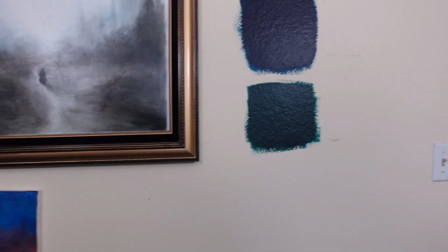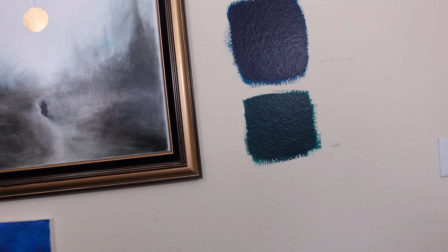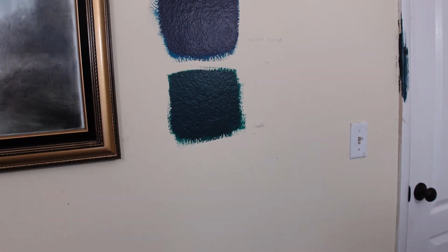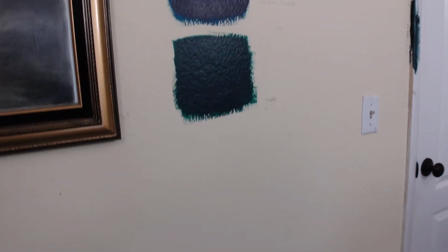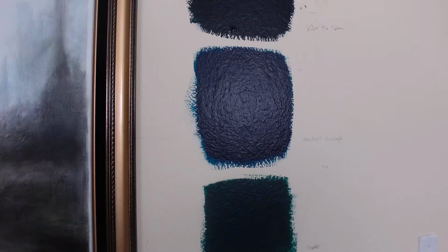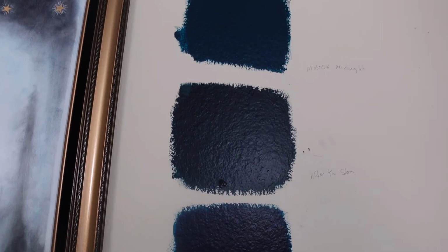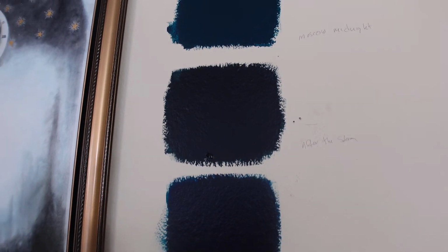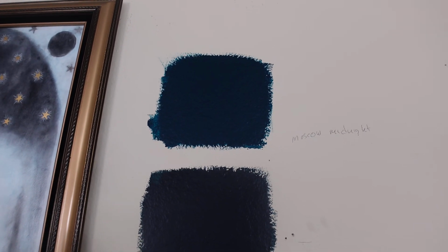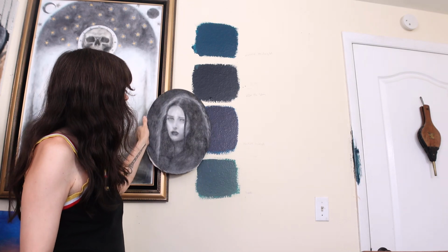Bottom one, the sheen is not what I'm going to have it be. The samples are only in satin, and I plan on getting eggshell, I believe. So anyway, they do look a little darker now. Cascades, which is the greenest one. Anchor's Way, which is the bluest one. After the Storm, God, the glare. After the Storm, which is the blackest one. And then Moscow Midnight.